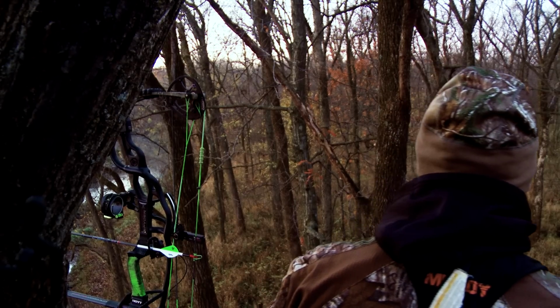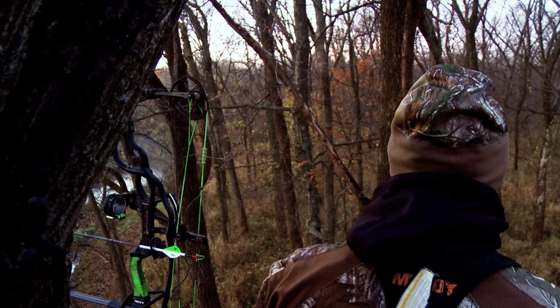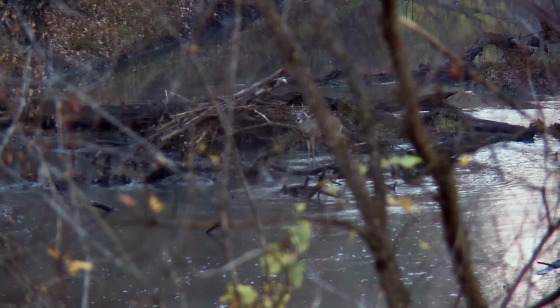I think it's that buck we're sitting on. It is. Yeah. I think you might have liked the ball. Okay.